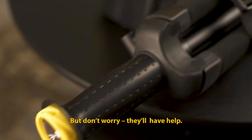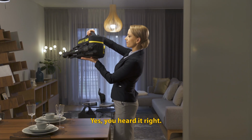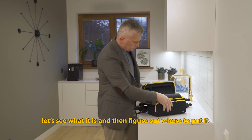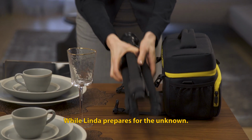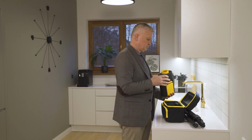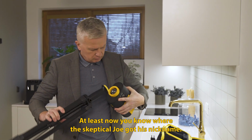But don't worry, they'll have help. A Giraffe 360. Yes, you heard it right. So let's get started. Both guys go like, let's see what it is, and then figure out where to put it. While Linda prepares for the unknown, come what may, at least she'll have a tripod for it. Not impressed? At least now you know where Skeptical Joe got his nickname.